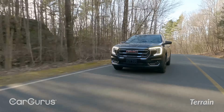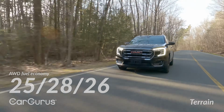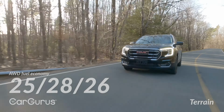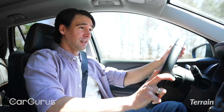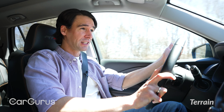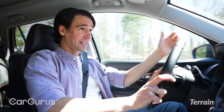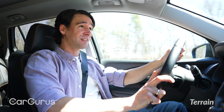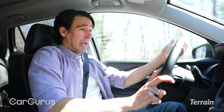But besides that, the fuel economy is decent. It's 25 city, 28 highway, and 26 combined. But this is up 3 gears versus the Equinox. And these are supposed to be overdrive gears, especially the 8th and 9th gears, but it gets worse fuel economy. Tell me how that happens with a vehicle that's identical weight, identical size, same engines. Don't know.